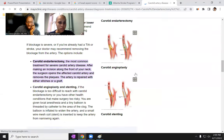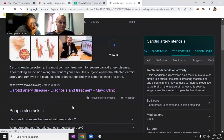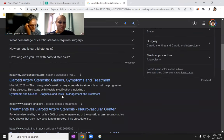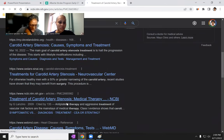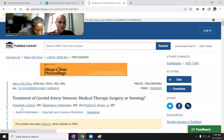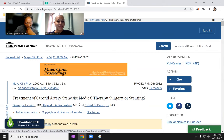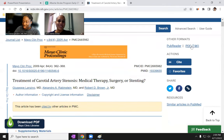Let's see what my hospital has to say about it. I probably won't go into detail. I think a lot of these are written for patients. Let's see what's public. Oh, is this Landino? This came out of Mayo Clinic. Dr. Landino is a neurosurgeon. Dr. Robinstein is a neuro ICU doc and an intensivist here. Well, there we go. Let's see what they have to say.